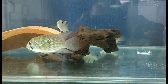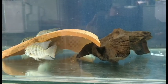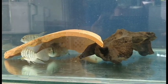So I'm gonna bring this video to an end now. But before I go, I just wanna say that I never knew that these fishes existed in such high numbers in Trinidad. As you all can see, these fish are really, really beautiful.